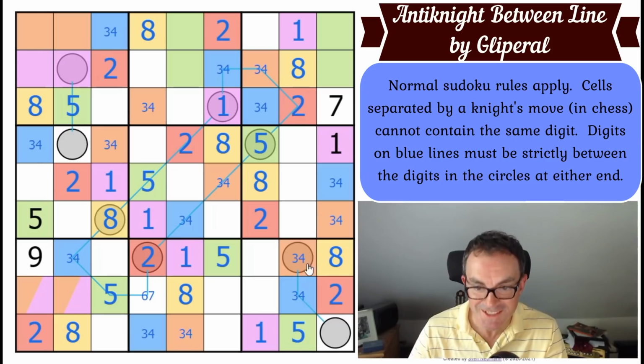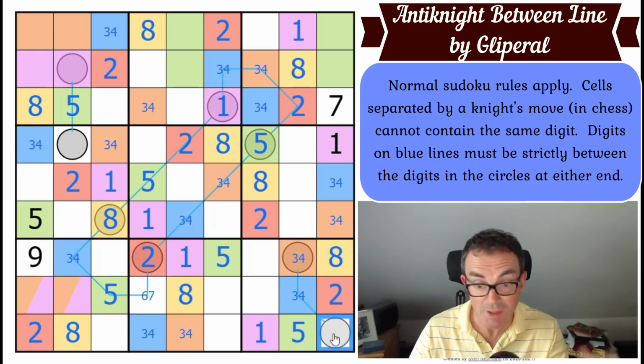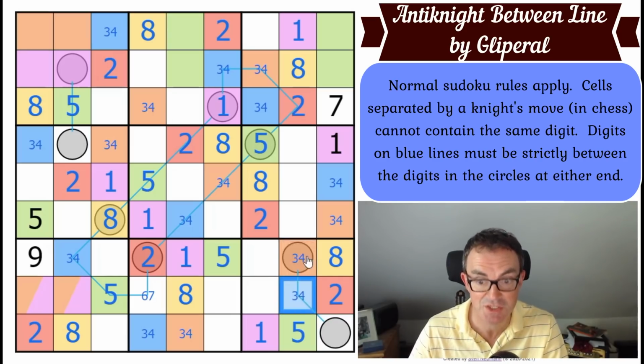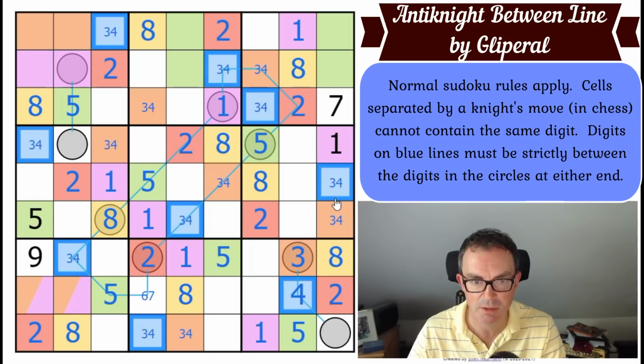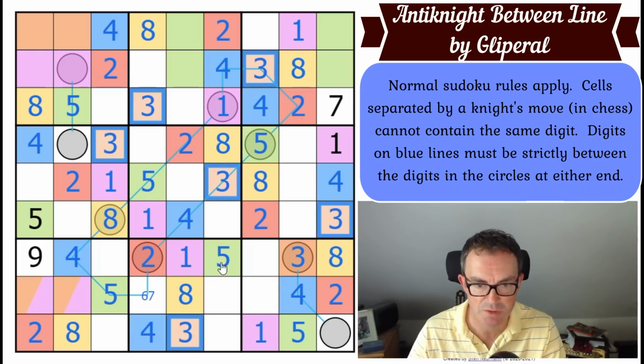Oh, look at this. This is it, because this can't be low. This cannot be a low number. 1 and 2 are not available. So this must be a high number. And if this is a high number, this must be higher than this digit, because we have to make sure it's between this digit and this digit. So this is what is disambiguating the 3 and the 4. Those become 4s. Now be careful with orange, because I haven't resolved orange yet. Those become 3s.